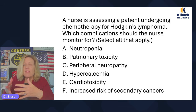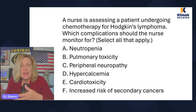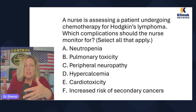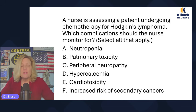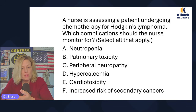Our immune system identifies self versus non-self. So anything that's non-self, that even includes cells that replicate and have devolved to look like it's not us anymore, right? The genetic code changes because it's replicating and it doesn't look like the original cell. Our immune system goes and attacks it. So we are protected from all kinds of nasty cells that our own cells can turn into by our immune system. So anytime someone has chemotherapy, they're at increased risk for secondary cancer. So I know neutropenia, peripheral neuropathy, cardiotoxicity, and increased risk of secondary cancer.